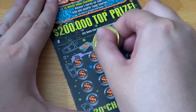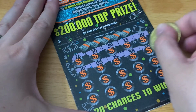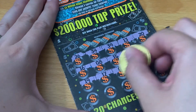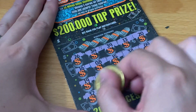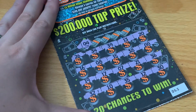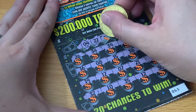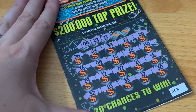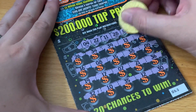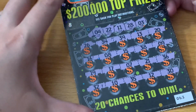Ticket 63. All right, let's find ourselves a multiplier. 2x or 5x, that's what we need. No multipliers. Can we match a number? 4, nope. 22, 11, 28, 3. How mean. I hope I missed something, but I don't think so.